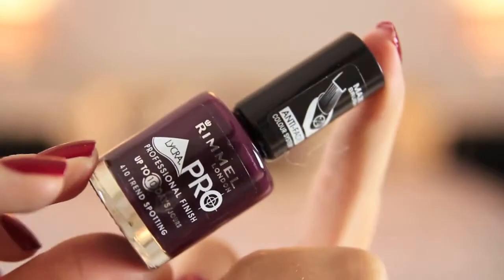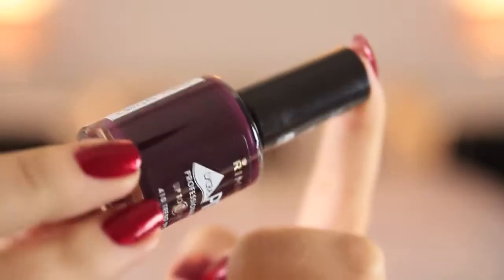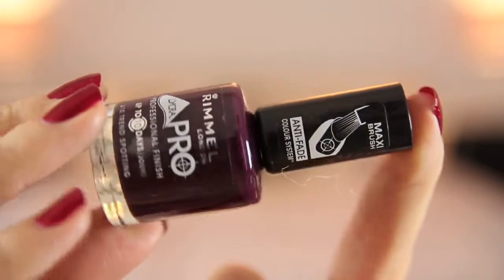And then the other one, which is a lot more of the purple plum, deep gothy shade, is Rimmel's Pro in 410 Trendspotting. Love this colour. Again, the formulation is great and it's a lot cheaper than the Essie. I think this is about $4.99 and the Essie is $7.99. So whichever one you want to go for, your budget, either one is amazing for that wine berry toned nail trend. So that is it for my how to update your makeup bag for autumn or fall 2012.